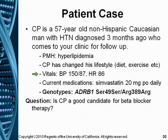He recently had beta-1 adrenergic receptor genotyping done, and he is found to be homozygous for both serine at codon 49 and arginine at codon 389. With this genotype, is CP a good candidate for beta blocker therapy?